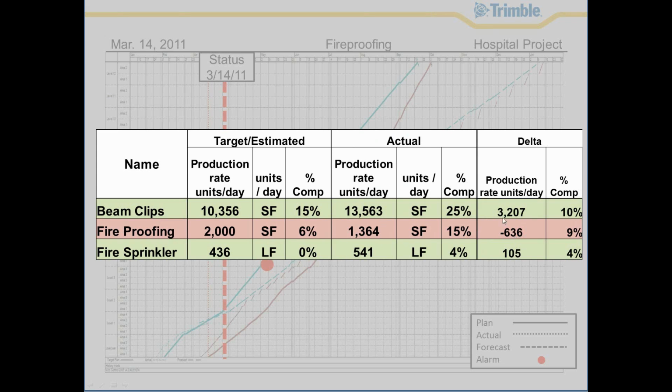So when I brought this to the attention of General Superintendent Nels, I said, Nels, we've got an issue here. We're forecasting some discontinuity. We've got to solve this. What's going on? I said, well, what are we looking at? And I said, well, we're seeing that we're only installing 1,300 square feet a day. We need to hit 2,000. Otherwise, we're going to be off point here. And that jolted something in Nels' brain.